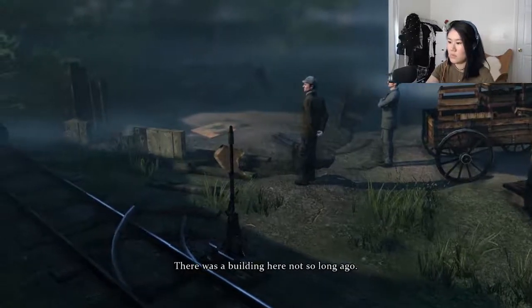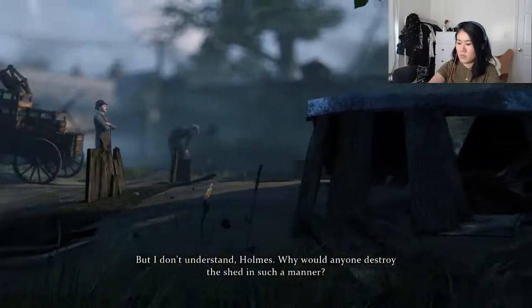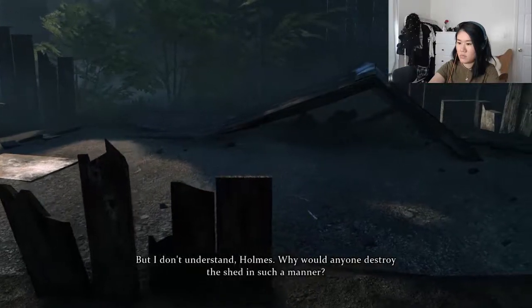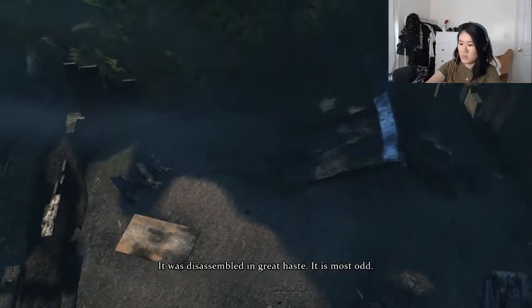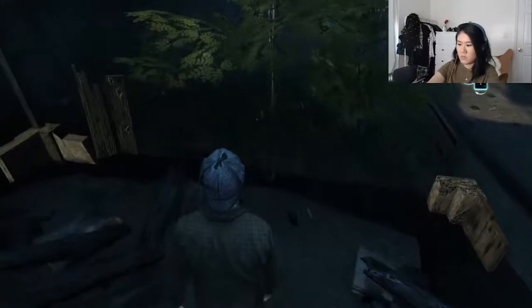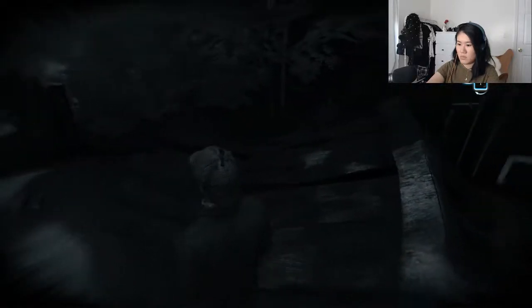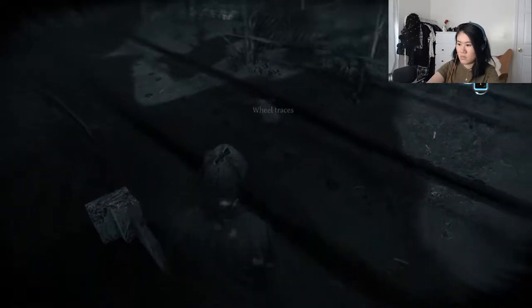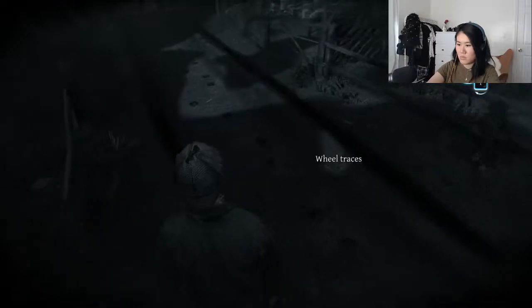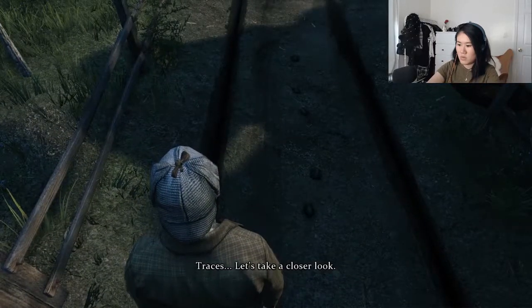There was a building here not so long ago. But I don't understand, Holmes. Why would anyone destroy the shed in such a manner? It was disassembled in great haste. It is most odd. Traces. Let's take a closer look.